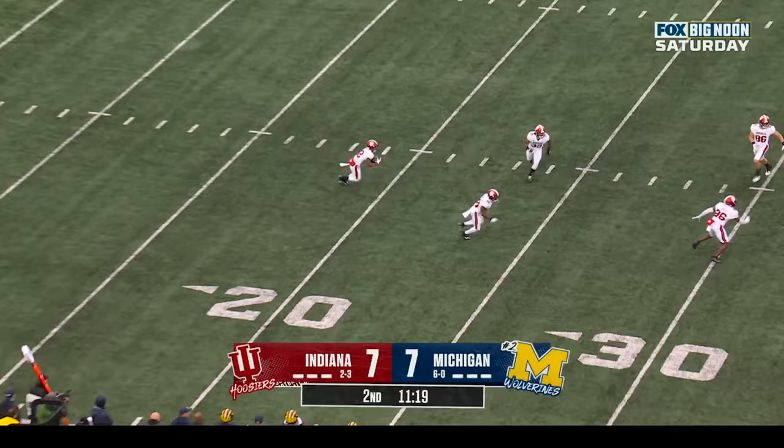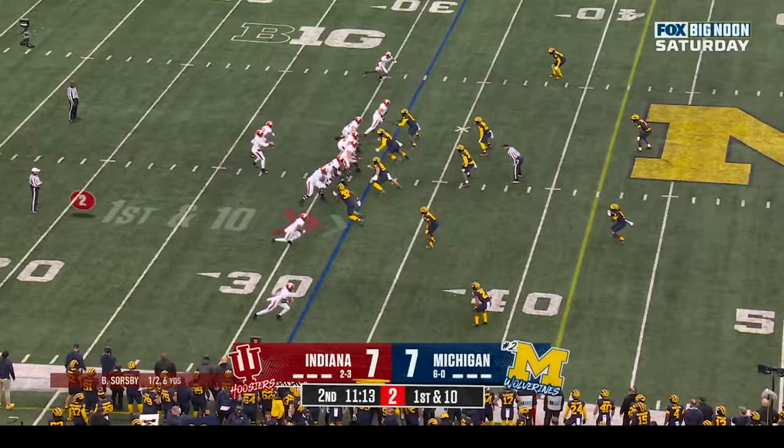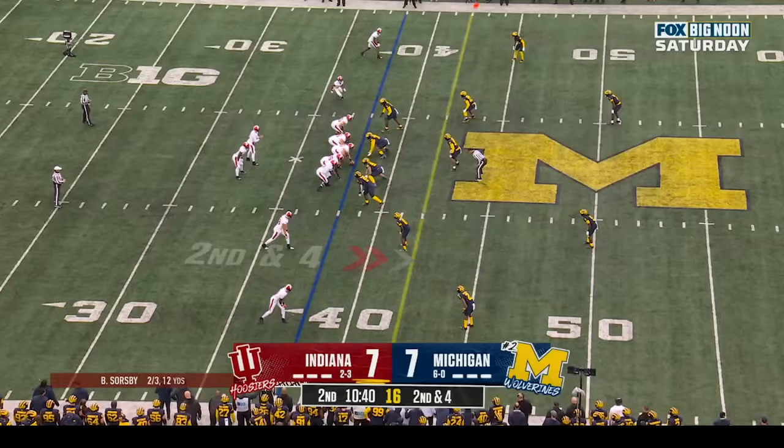And Jalen Ukis gets over the 30, up to the 32. However, he's just 2 for 18 in Big Ten play over the last 3 years. First and 10 at the 32 over the middle, and that ball caught by Donovan McCulley. Second down and 4 at the 38-yard line.